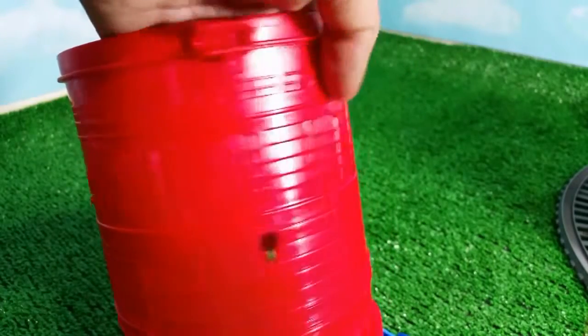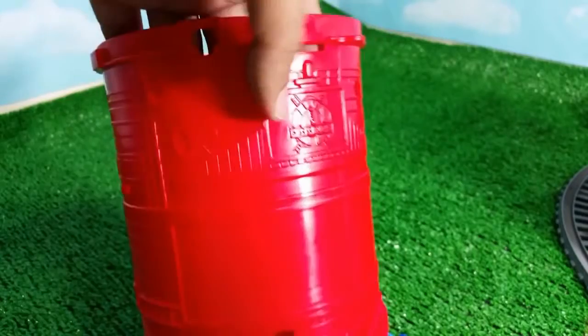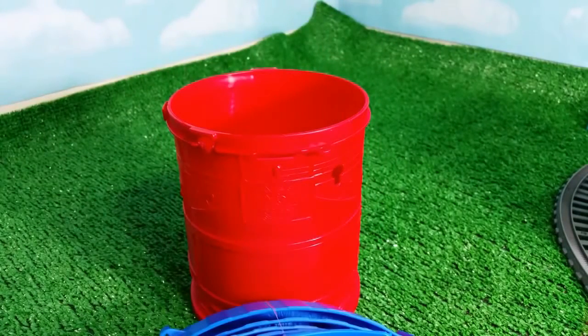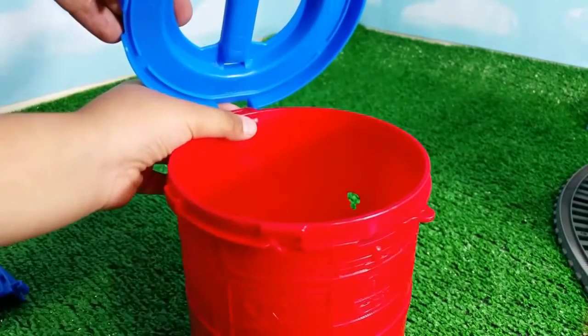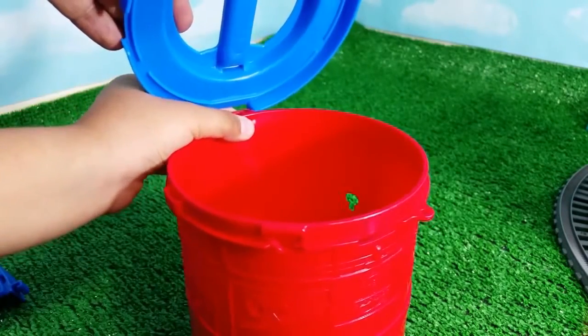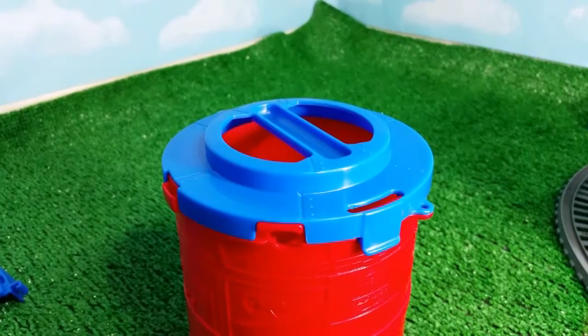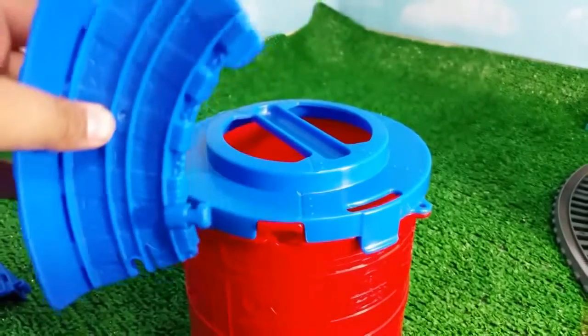You can see the tracks will go down. That's why it's called Race Down the Track. Here is how you can connect it. Snap it. Yay, that's how you snap it. That's a huge sound. Okay, time to connect the tracks together.